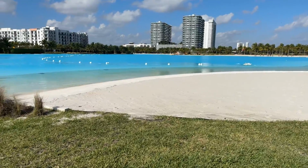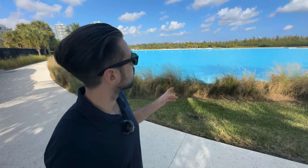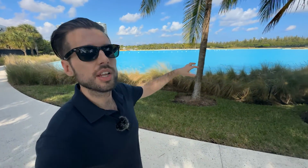What makes this project unique is that one developer pretty much owns all of the land. They own a little over 180 acres. The lagoon right behind us is 7 acres. It's a man-made lagoon. It has a filtration system. If you take a look, the lagoon uses less chlorine because it has a boat that goes around. It's a small boat, and it sucks up any debris that's on the bottom of the lagoon. For the location, you're right off of Biscayne Boulevard. You're in North Miami.